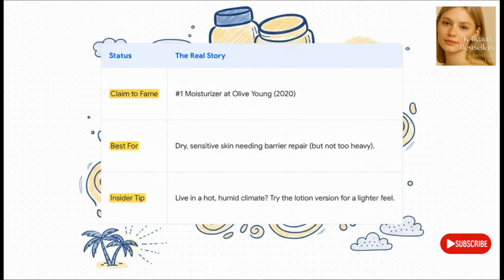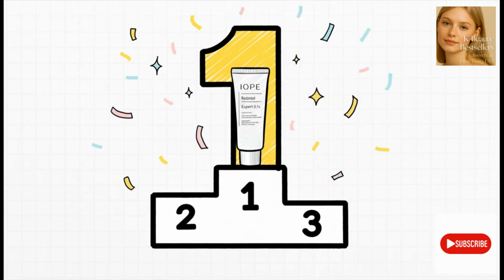It's just loaded with ceramides that mimic what's already in your skin, so it finds this perfect balance. And hey, if you live somewhere super humid, they have a lotion version that gives you all the benefits but feels much lighter. Now, when we talk about treatments, we have to talk about Korea's #1 retinol, the IOPE Retinol Expert 0.1%.